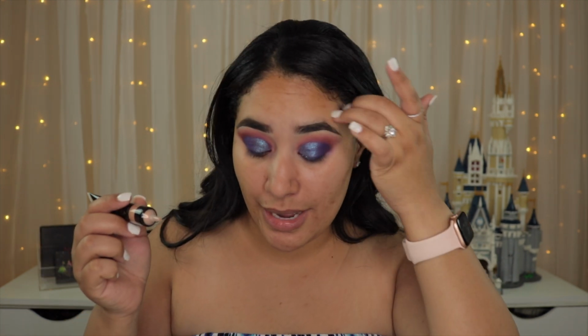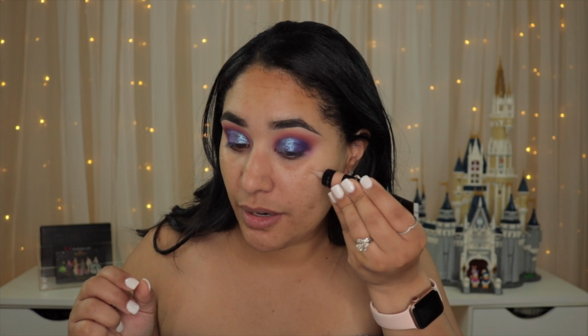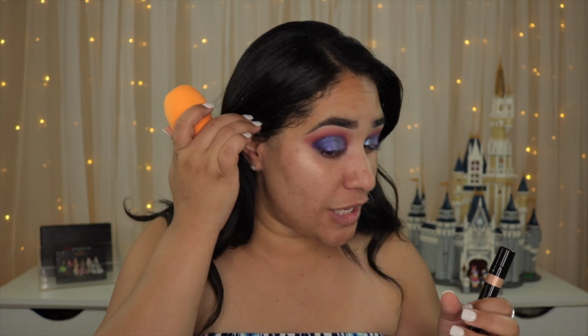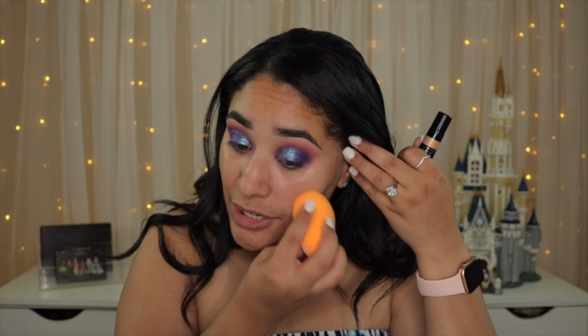When it comes to liquid highlighters, I always like to apply it before my foundation instead of after. I'm just going to take a little bit and apply it here, and then a little bit over here, and then I'm going to blend it with my new beauty sponge. It looks like a really natural glow. I don't know if you can tell from there. It's not an in-your-face glow, but I can see it. It looks glittery though. So I don't know if you like glittery highlighters.